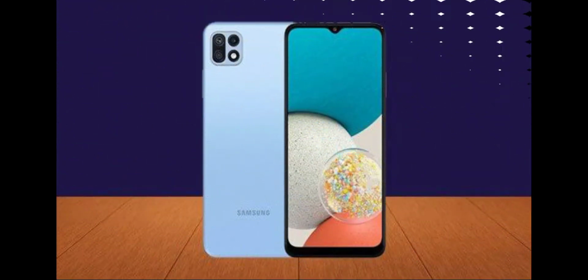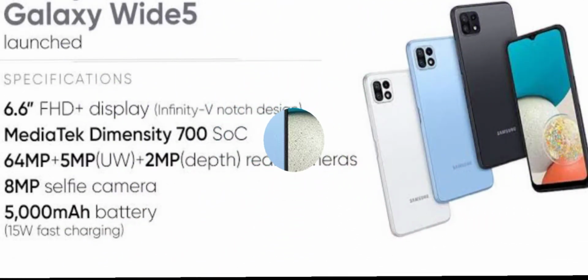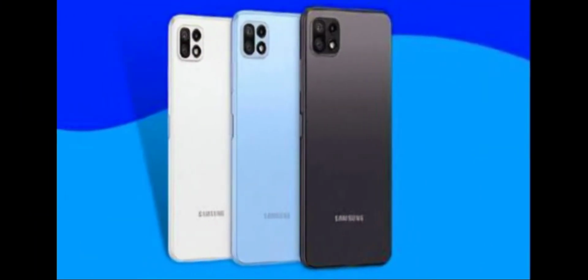In terms of software, the handset runs on Android 11, with One UI skin on top, and it is backed by a massive 5000 mAh battery that supports 15-watt fast charging. Additionally, the smartphone also features a side-mounted fingerprint sensor for biometric authentication.